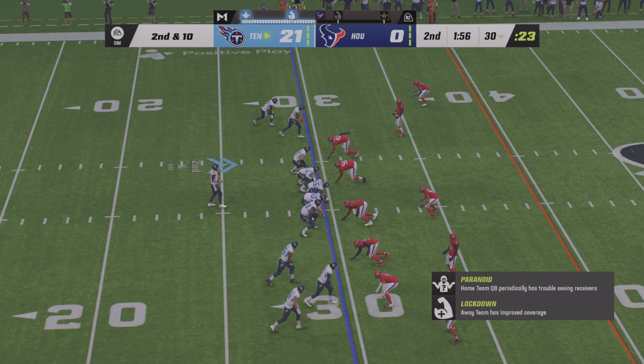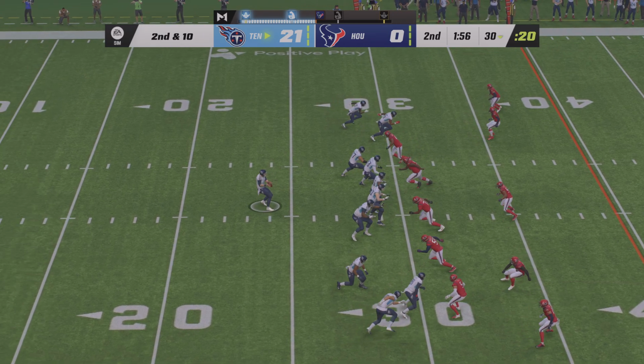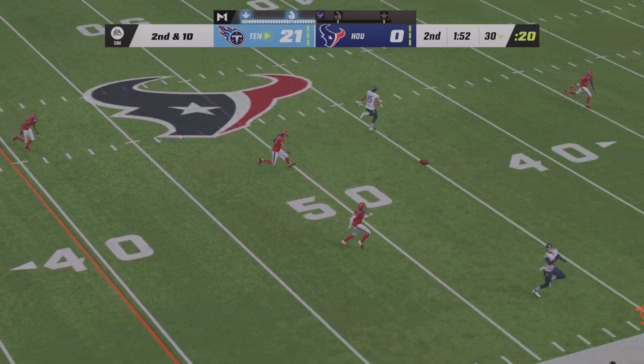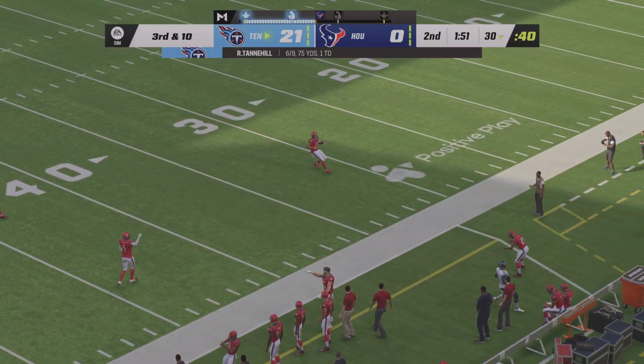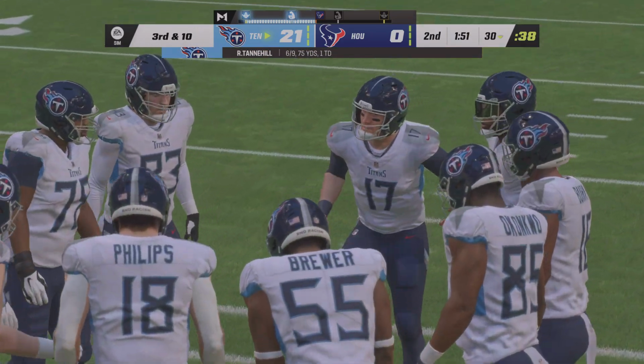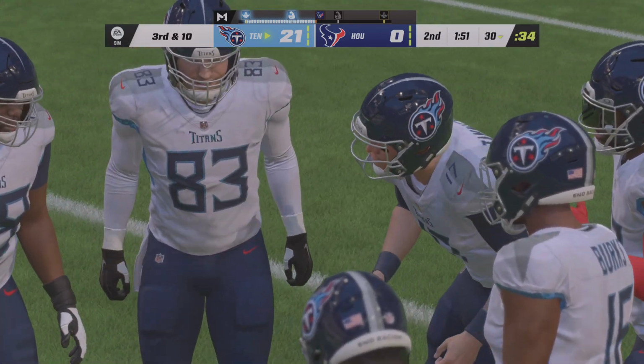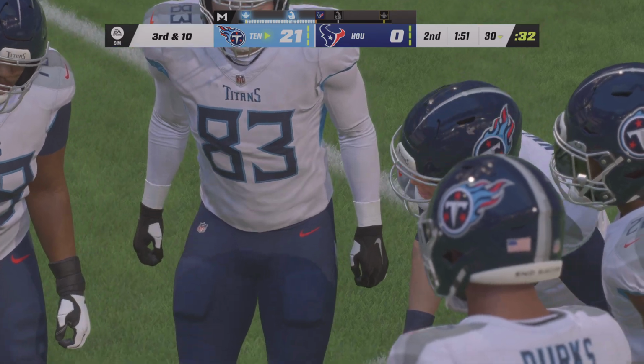Ball on the 30 as they come up 2nd and 10. Tannehill. And this one taken in on the right sideline, but not in the field of play. They say it's incomplete. The throw led him a little too far. It brings up 3rd down.